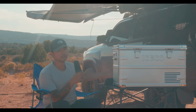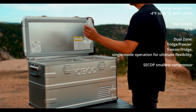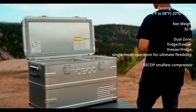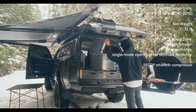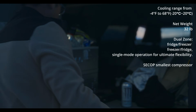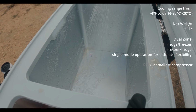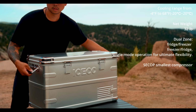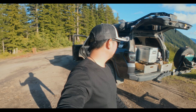If you didn't see my full review of the APL35, the quick rundown is that it's dual zone, it runs really quiet, and it cools super fast with the compressor that's energy efficient. I've had it through hot days and cold nights, and it's kept everything from drinks to fresh produce dialed in. It's lightweight for what it is, and it's held up great, though the inside can show a few things over time. But if you're looking for a reliable 12-volt fridge for road trips or whatnot, it's definitely worth checking out. But yeah, anyways, that's the APL35.